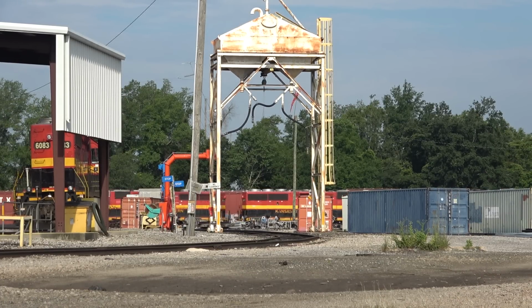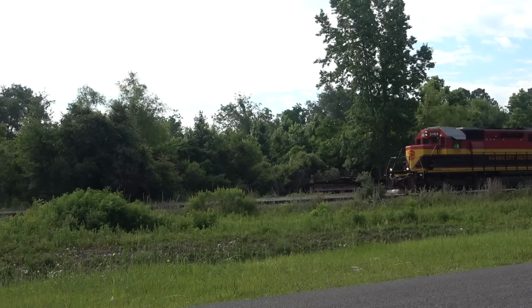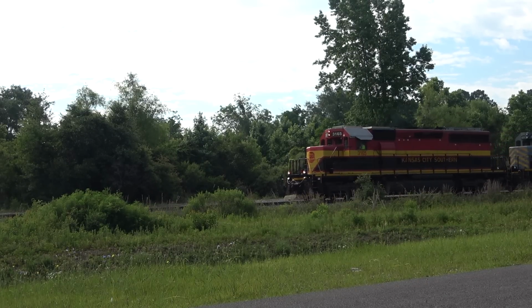The quartet of locomotives will head to the yard just north of these shops to attach their outbound train. With everything all set up, our KCS motors begin trekking their way up northbound to Hattiesburg.